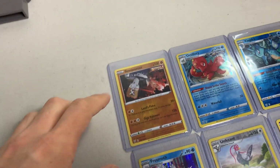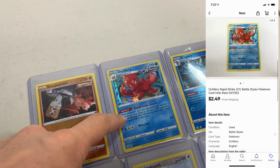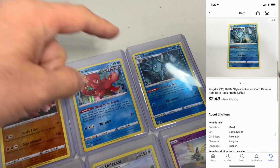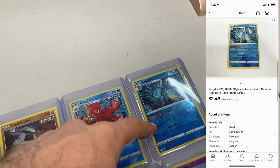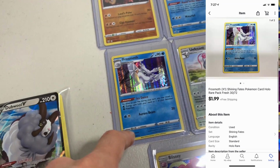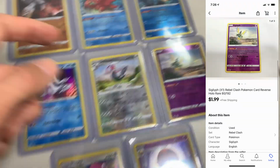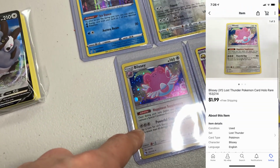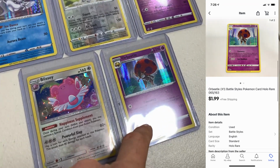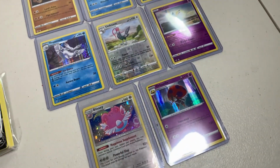And then got a bunch of single cards here. Go through these real quick. This one sold for $1.99. Artillery sold for $2.49. Kingdra sold for $2.49. Frost Moss sold for $1.99. This guy here, $1.99. This one, $1.99. Blissey, $1.99. And Orbeetle, $1.99. This person's total for this set of cards was $16.92.